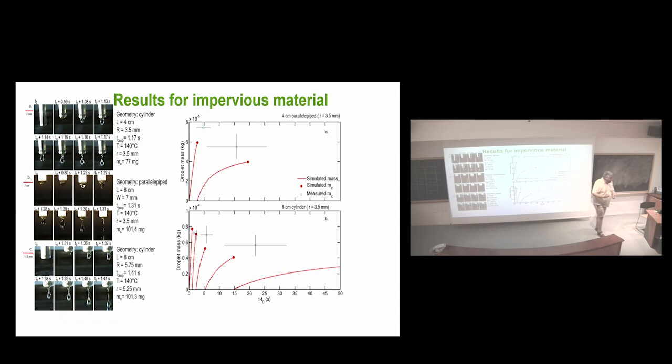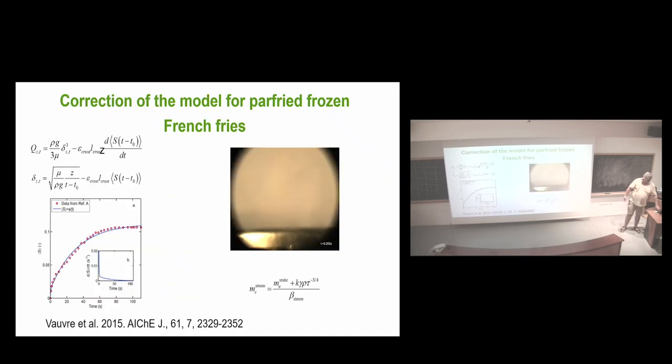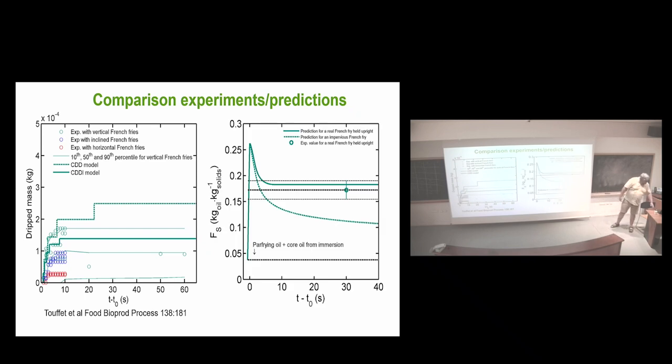It's hard to get many droplets off the fry, and so we can look at the different sizes of the materials, and we can think about factors such as the roughness of the fries, and then we can compare experiments with predictions. The prediction for a real French fry and the experimental value fit close together. And if you're interested in any of the detail, then there's an article that's been written.